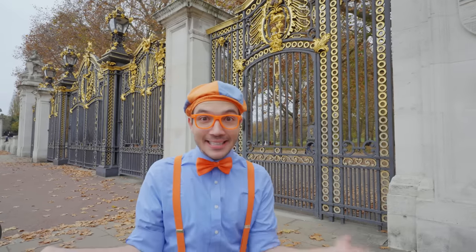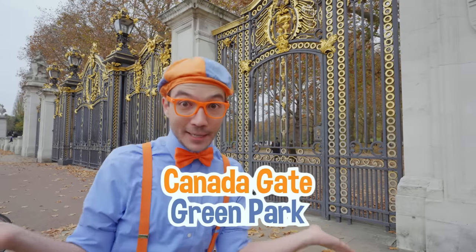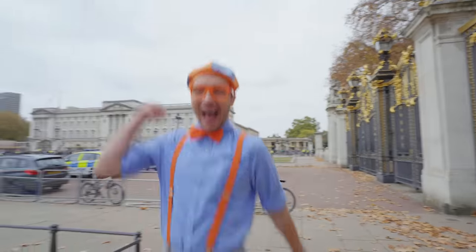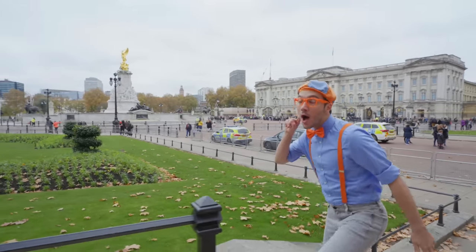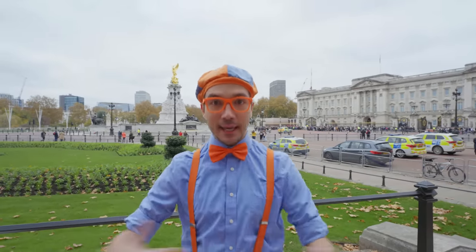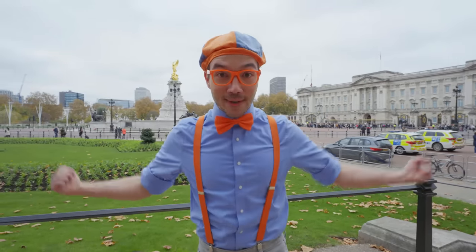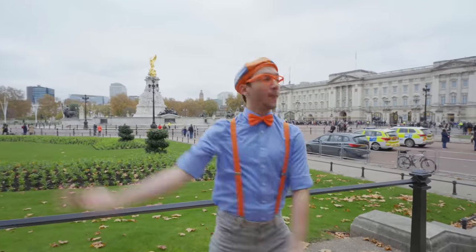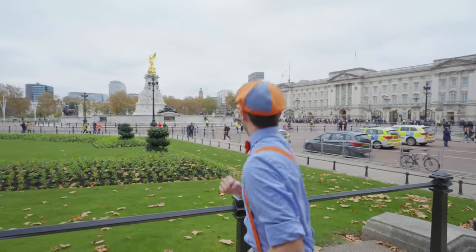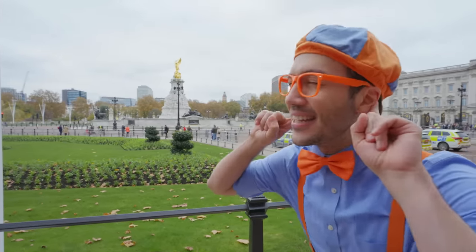Wow, there are so many amazing things to see around Buckingham Palace. Do you see what's behind me? It's Canada Gate on the edge of Green Park. Whoa, and do you hear that? It sounds like another band is coming. Let's get a better view. Whoa, that was awesome. We listened to the first band, and now the second band is playing a new song. And this song feels majestic. So majestic, it makes me want to dance. Whoa. It looks like they're on the other side. We'll be coming around soon. Keep your eyes and your ears open.